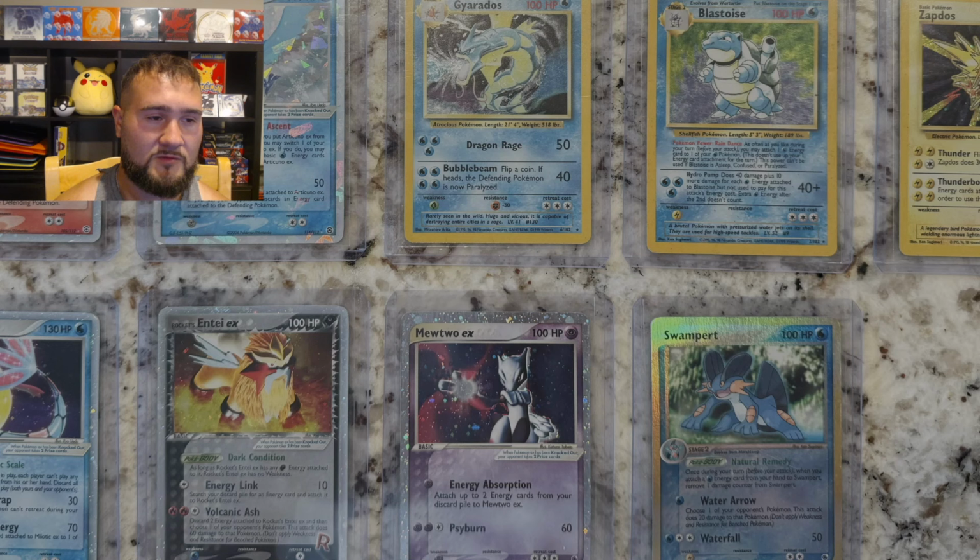That's what I think. So the user here said, should I grade my childhood cards? I mean, yeah, I'd go for it. You have the Charizard EX. All these EXs down here. The Entei, Mewtwo. I'd grade them all. Maybe hold off on the Gyarados and Zapdos. But I'd grade everything else.